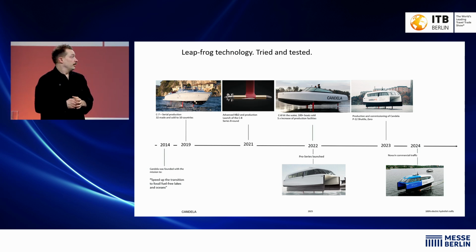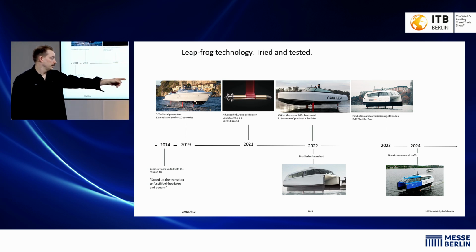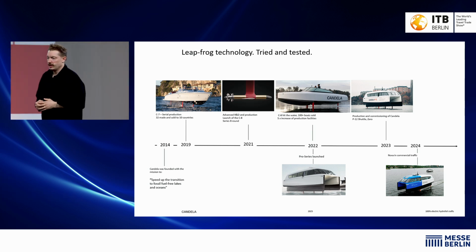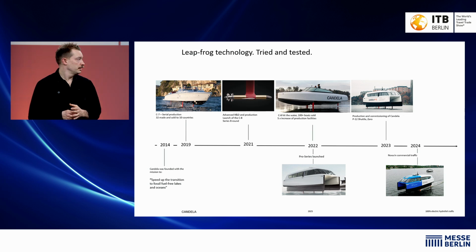And we're now moving into the next stage, which is public transport. So with the P12 ferry that you see here, this one is currently in use in Stockholm's public transport, and it's also coming to Berlin. It will operate on the Spree, operated by Funkhaus, which is a venue for concerts and such.